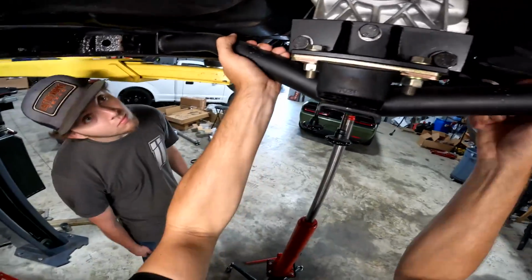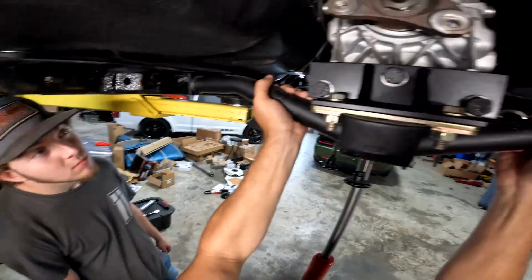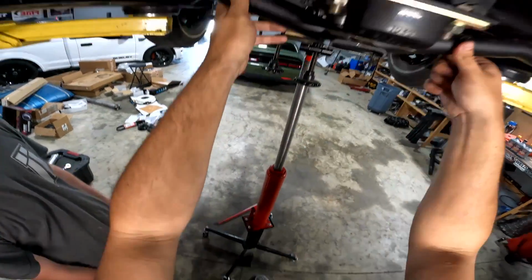Okay. Cross member can get slid up out of the way somehow. I guess these gotta come out too.